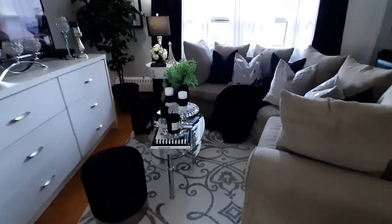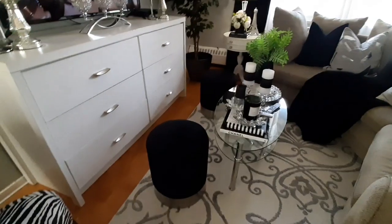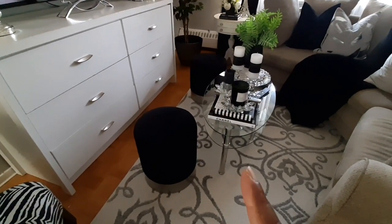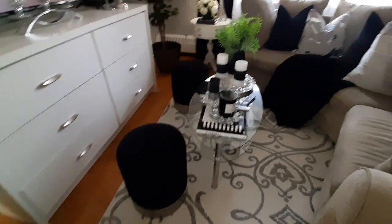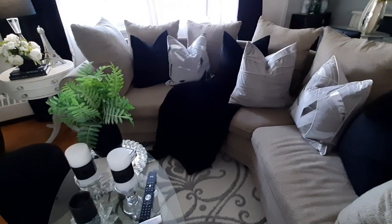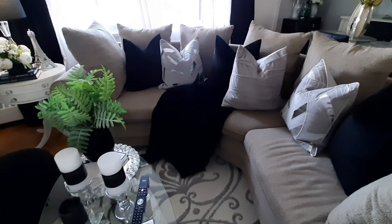So I kind of love this look, and I wanted to complement these beautiful velvet and silver stools that I purchased at Wayfair about 2 years ago. So I went ahead and added these beautiful velvet gray silver pillow covers, which I shared in an Amazon haul.